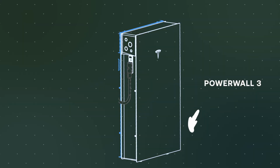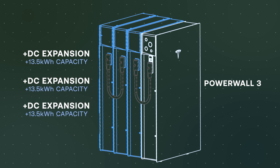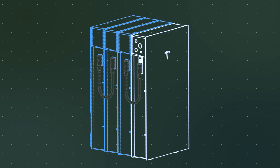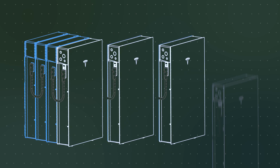So you can increase the amount of battery storage you want in 13.5 kilowatt denominations, but for a fraction of the cost. So return on investment payback for the Powerwall, again, drastically reduces. Now, at launch, that's all you can have: 3 DC expansion packs on the main leader. But you can also have, this is based upon a single phase system, 4 leading Powerwalls.